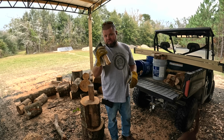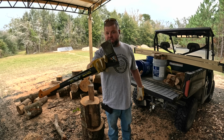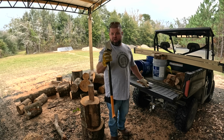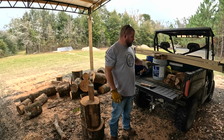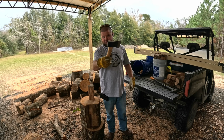These little cheap hatchets that I've been using forever, well, they're no good. If any of y'all have the Fiskars hatchet, I'm very curious about it. I love the Fiskars splitting axe. I'd love to hear your feedback on it. I'm thinking about buying one, but I want to hear from somebody that actually has it. I'm sure it's going to split far better than these old cheap hatchets.